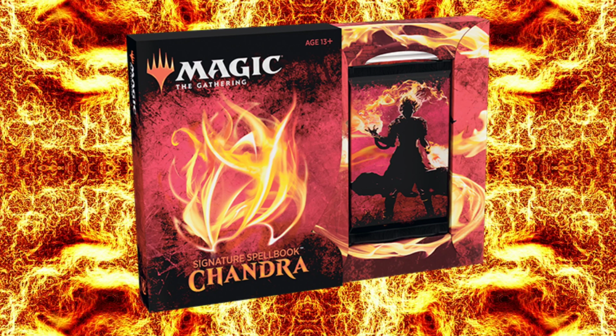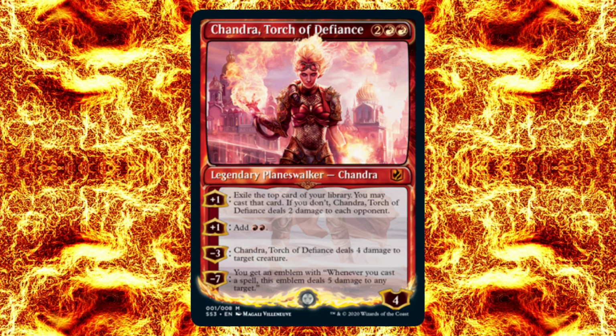I will say, before getting into the cards, that the look of the product, especially with how Chandra looks, is pretty good. Honestly, to me, like I said, it still doesn't really interest me, but for that type of art within the box, it looks good. So I will say that, like the other planeswalkers, this one has its own little flair to it. Pun intended.